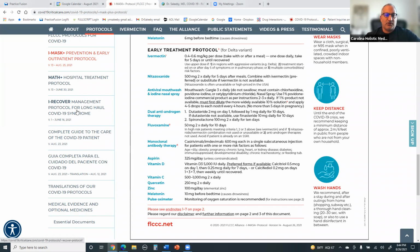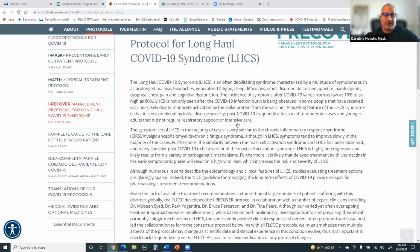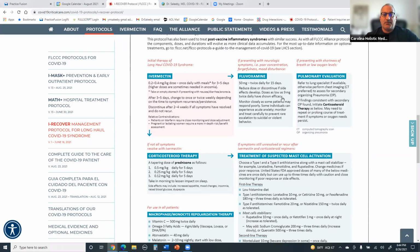Now I'm going to switch over to the iRecover protocol. This is for long haulers, and this is for folks that have post-COVID syndromes. And this is when we first started seeing the fluvoxamine drug first introduced in this protocol here. And then if there's pulmonary issues, you do some special pulmonary toilet as well as corticosteroid therapy or steroid. These are like prednisone tapers.